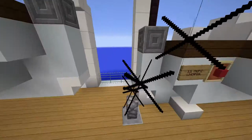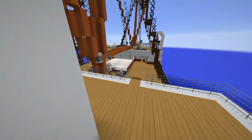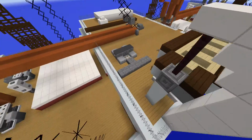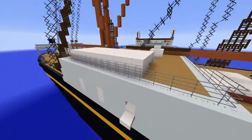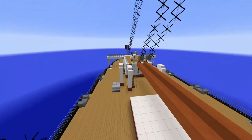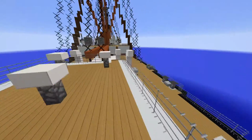And of course you got lifeboats. Only one lifeboat on this deck house here. This is some type of life raft. And also these windows are interesting as well. And at the stern you have the docking bridge.